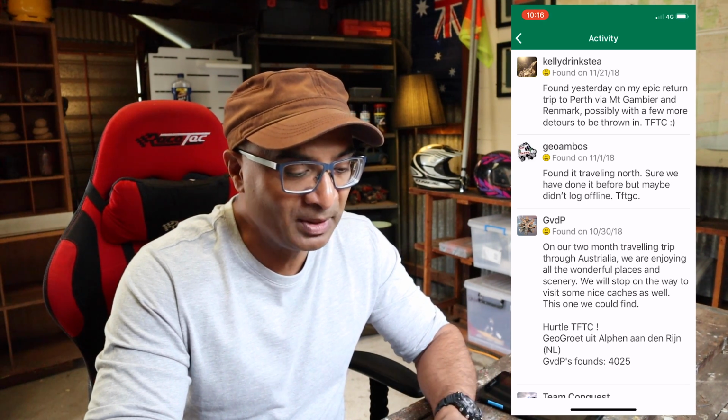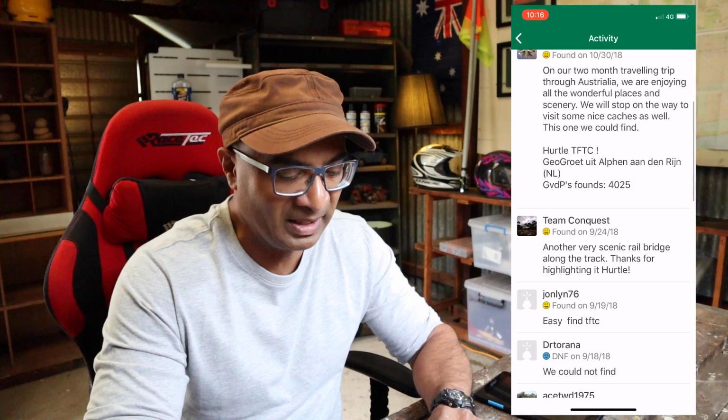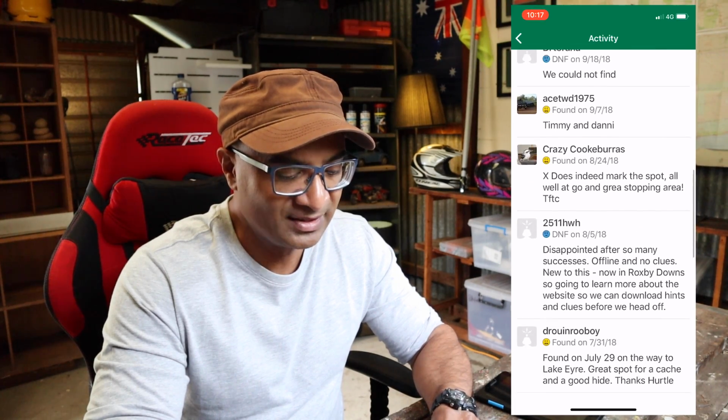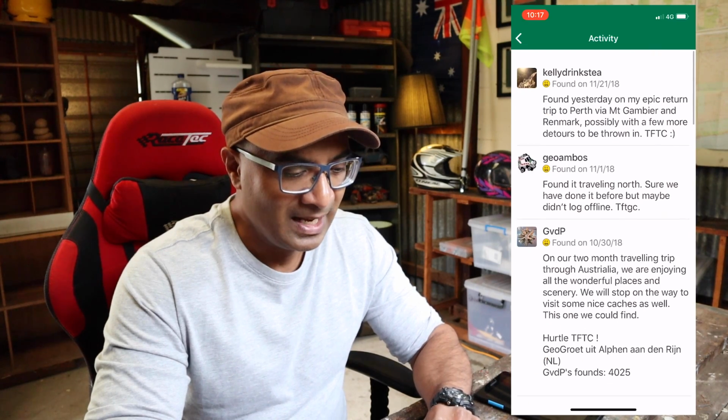Found yesterday on my epic return trip to Perth via Mount Gambier and Renmark, possibly with a few more detours to be thrown in. That's one of them, and so on and so forth. So you can scroll up and down, and you can go as far back as you want to see all the logs that have been put in by other people.